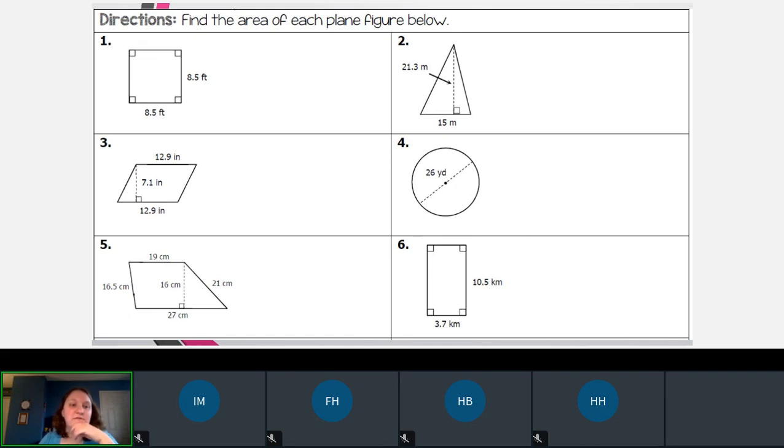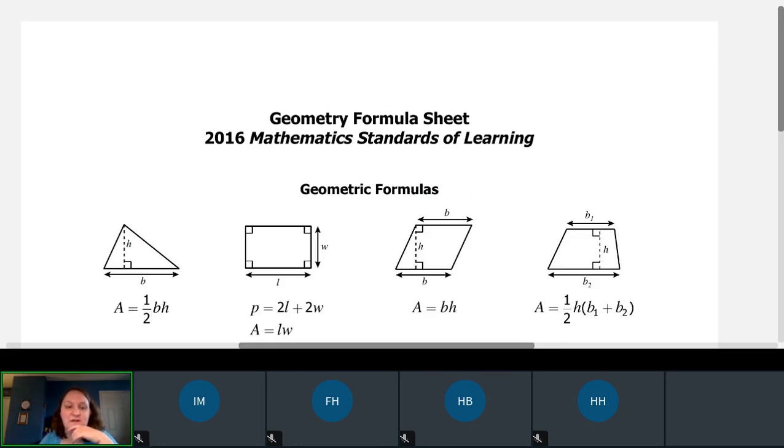So I look at my formula sheet. I'm going to be toggling a lot between things here. I look at my formula sheet and I find a square. Wait a minute, there's no square. Or is there? Remember, a square is a rectangle. So if I see a square, I could use the rectangle formula. Okay, so you don't have to memorize anything.